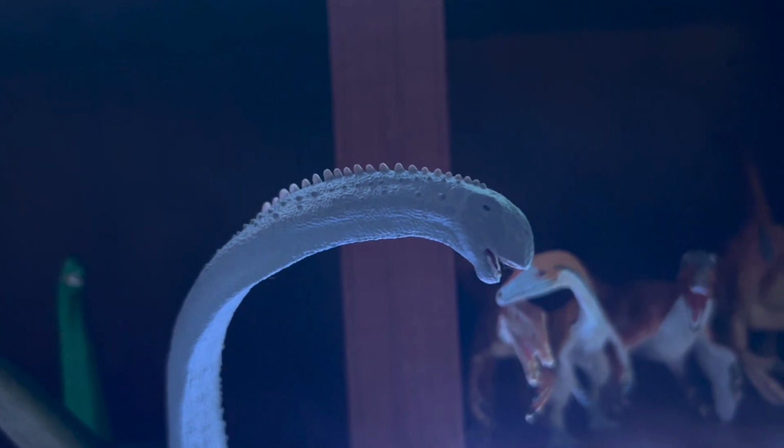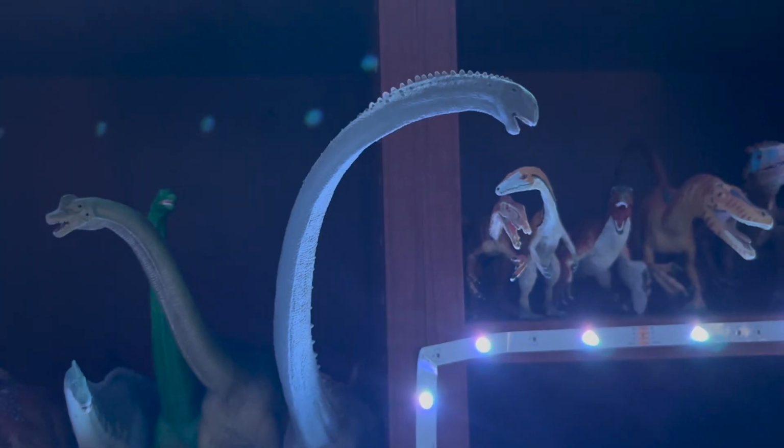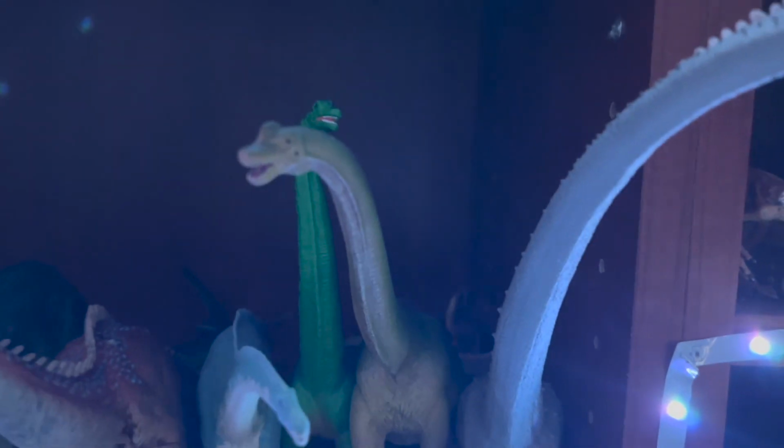And the Collecta Deluxe Mamenchisaurus, which is so big and long that it sticks outside the shelf, and I like how that looks. And also in the back we have the Collecta Borealopelta, Safari Limited Sauropelta, and Terabibatata Margosaurus, just sitting there in the back behind these mighty giant dinosaurs.